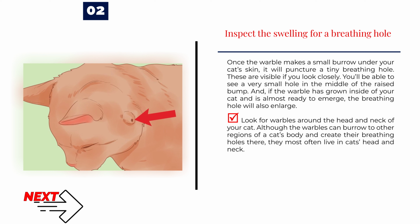And, if the warble has grown inside of your cat and is almost ready to emerge, the breathing hole will also enlarge. Look for warbles around the head and neck of your cat. Although the warbles can burrow to other regions of a cat's body and create their breathing holes there, they most often live in the cat's head and neck.